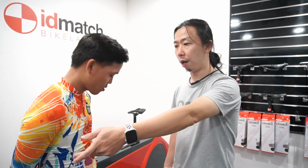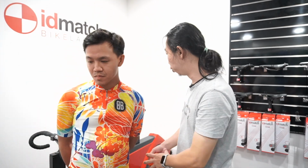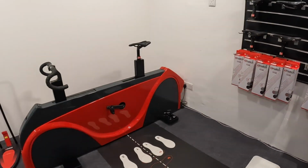Let's say your crank arm size is 170. So we're going to adjust the crank here to 170 length also. So we're going to set up and prepare for the bike fit. Okay. Let's do it.